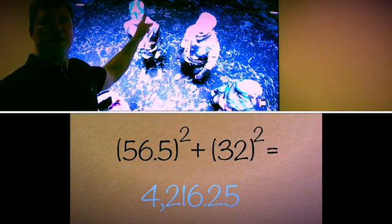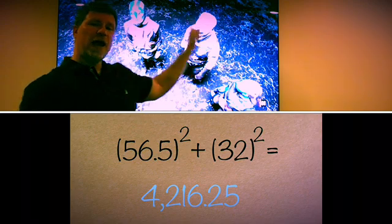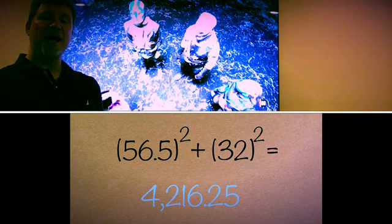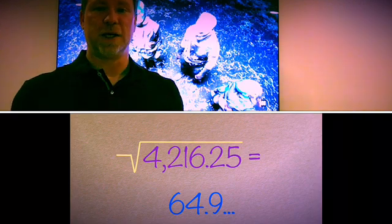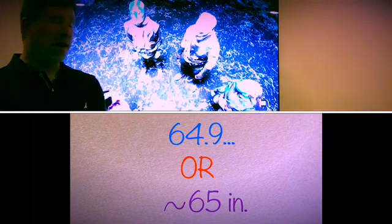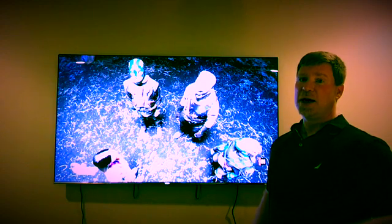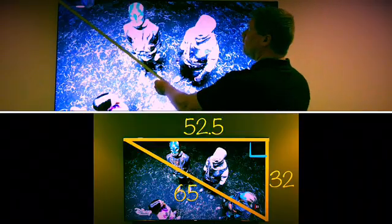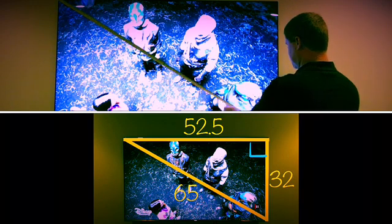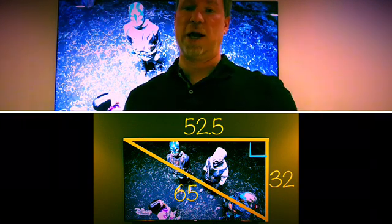Now, to show you what they did, they took 56.5 squared. They took 32 squared. They added those together. Then from that sum, they just found the square root. And the square root was approximately 65, which would be the way they are able to label or describe this TV as a 65-inch television. So this 65-inch screen TV is advertised by its diagonal length, one corner to its opposite corner, 65 inches in length, which would also be the hypotenuse in a right triangle.